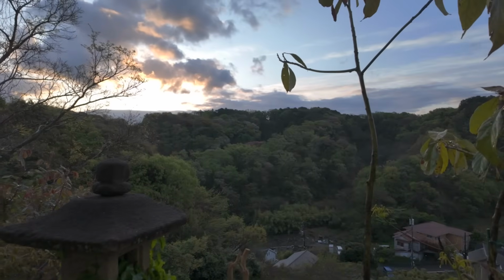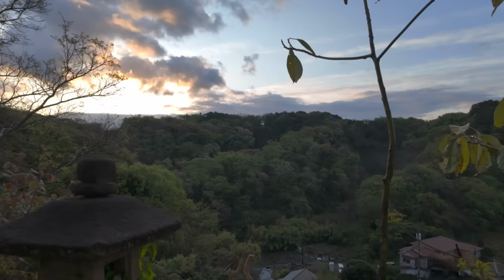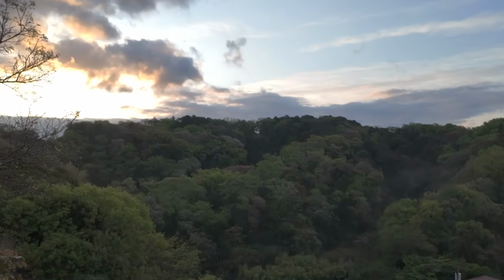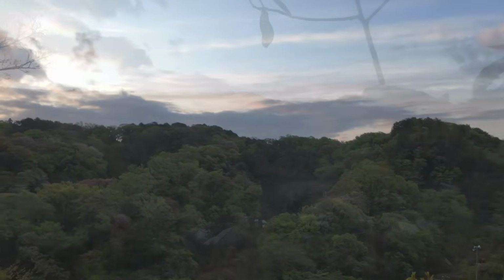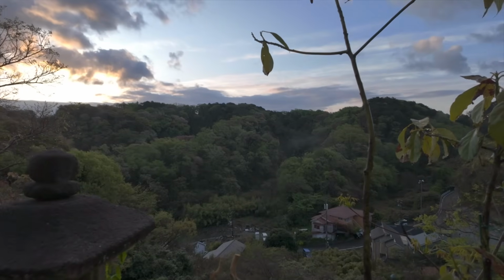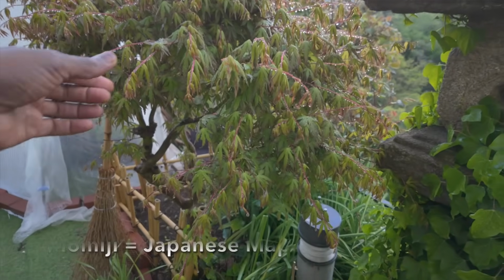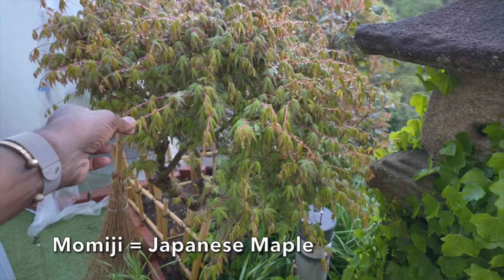Yeah, but this is what I like most, is seeing the trees start to green up again, get their color back. Nice, beautiful pastel colors there. A little cool out here at 14 degrees. The Japanese maple, the momiji, is coming back.